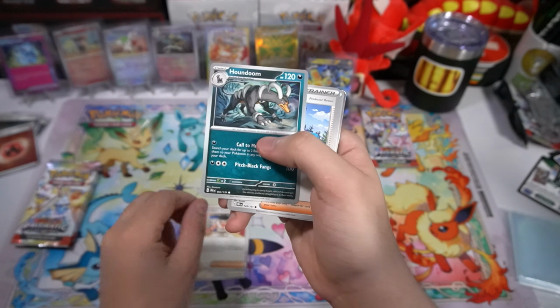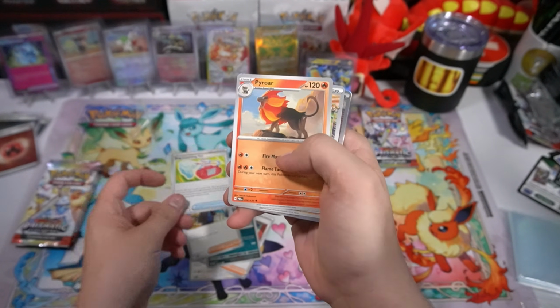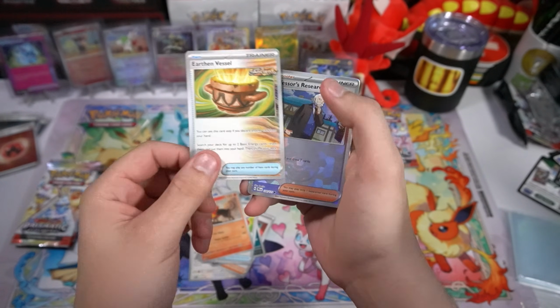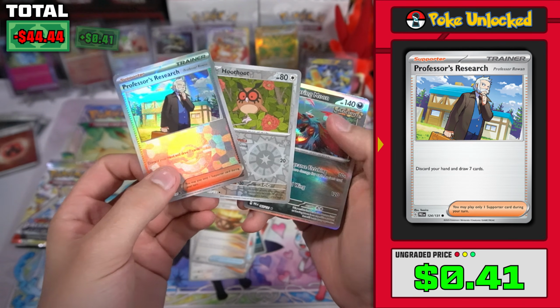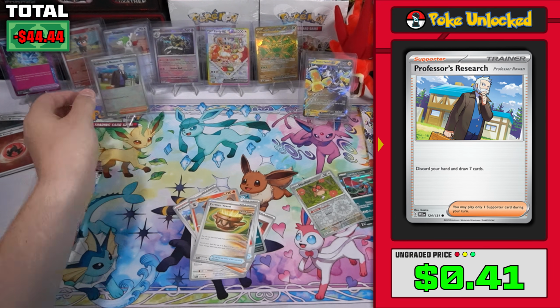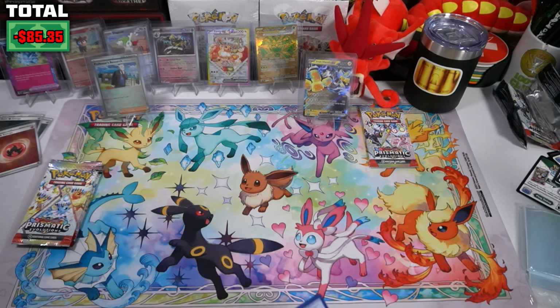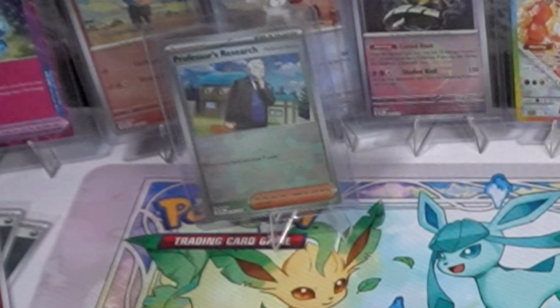Dunsparce, Black Belt Training, Houndoom, Professor's Research. Oh, we got another Pokeball. Come on, be a Master Ball, be a Master Ball. Another Pokeball. Professor's Research, Pokeball. I will say our hit rates on Pokeball in this opening have been way higher than normal. And I guess that's where all of our luck is going, is into these Pokeball cards.